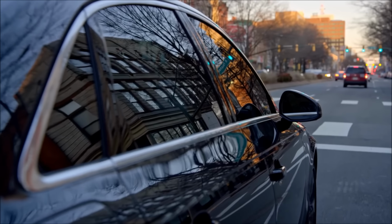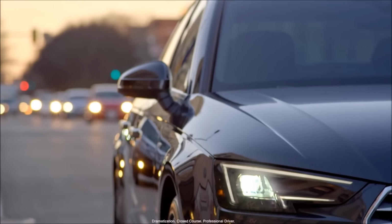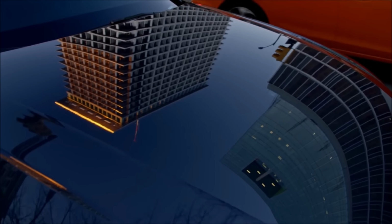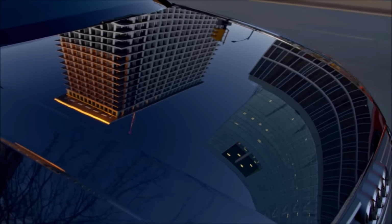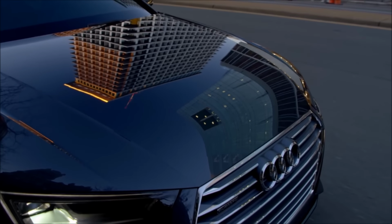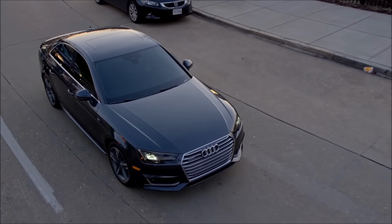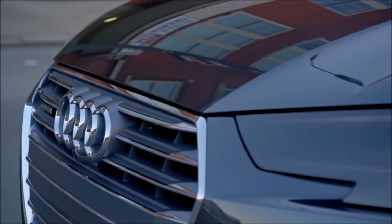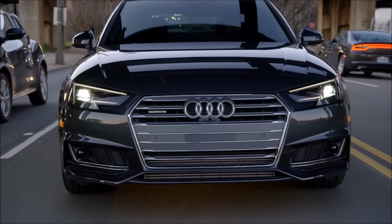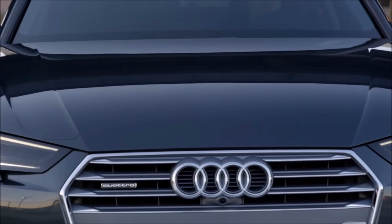The Audi A4. 9 generations. A 45-year legacy. Since the Audi 80 was released in 1972, the iconic A4 series has defined, pushed, and propelled us as a brand. The all-new 9th generation Audi A4 continues this legacy, and once again resets the bar for what luxury means in this segment.